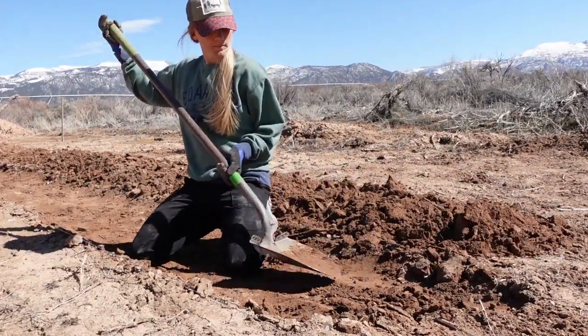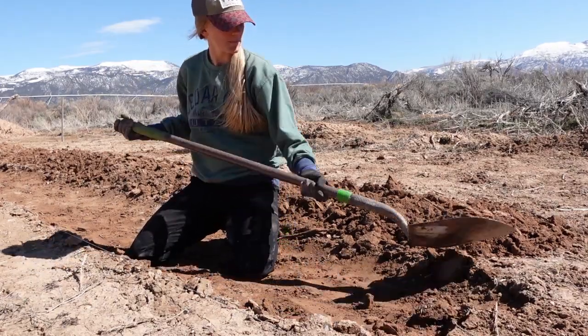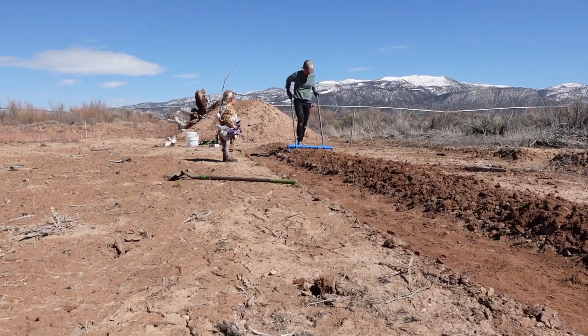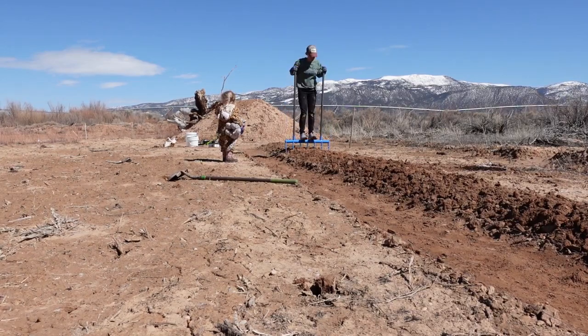I will be going the no-till route for our gardens, and so I'm using this broad fork to loosen the soil in order to protect the microorganisms that are living in the soil, but still be able to loosen it up and provide a good growing environment for the garden plants.